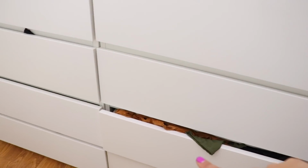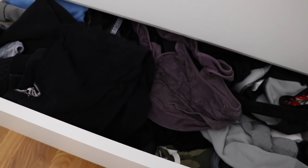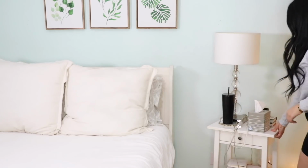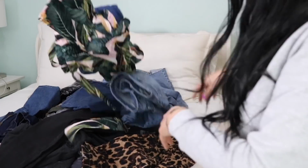Four drawers apiece, and the majority of them look like this. That one's overflowing, so is that one. I want to make some room here. Getting a workout. This is just from one drawer. Oh, this has to go, girl.